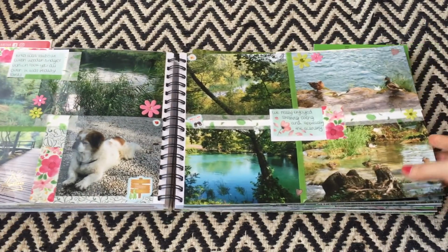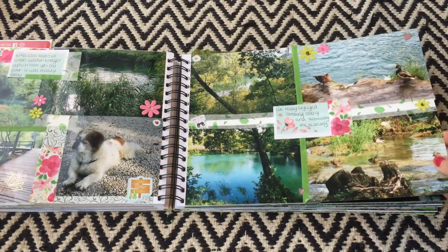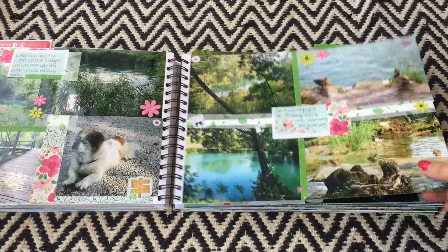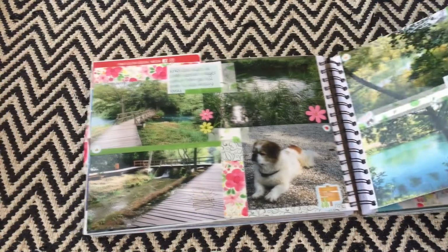And then there's just some more pictures of, we started to walk around the park. We started to get to more of the lake side of Krka, which was beautiful. The water was so clear, and there was a load of little ducks around, so we enjoyed sitting down and just watching the ducks.